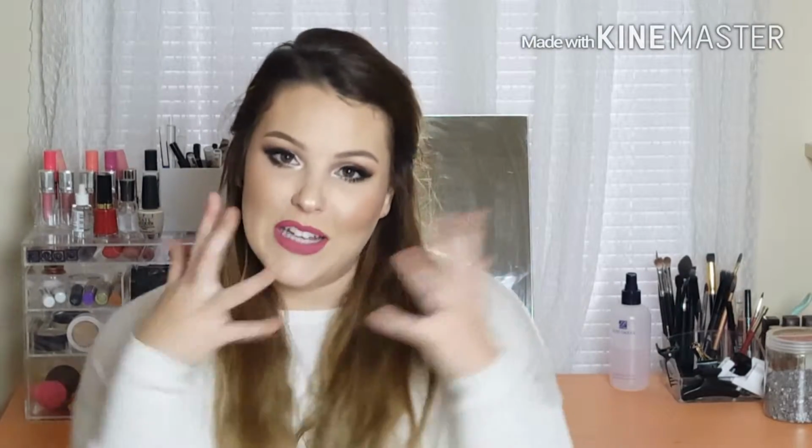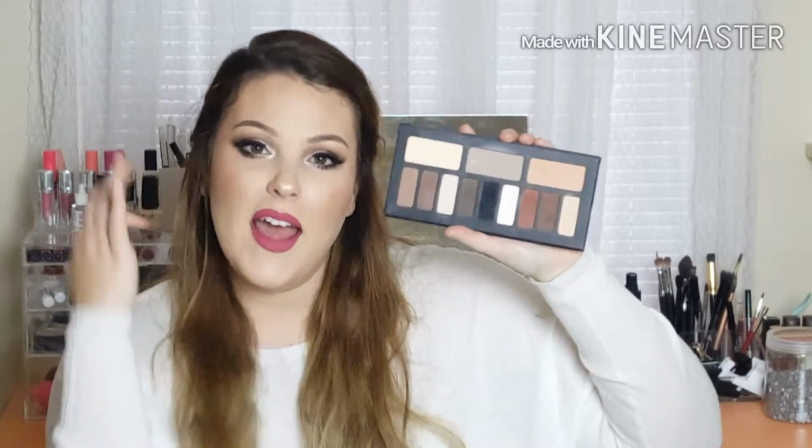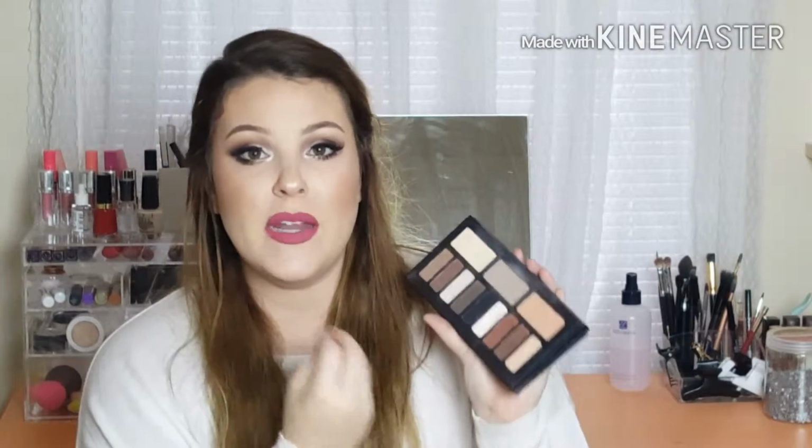So moving into eyeshadow. This was really hard for me because obviously I've used lots of palettes, lots of single eyeshadows. So I wanted to narrow it down to one palette, which was really difficult. Not that difficult. I chose the Kat Von D Shade and Light Eye Palette. As you know, I've talked about this before, this is perfect for everybody. Anybody can use these eyeshadows. Mine has definitely been loved and used a lot. You can do so many different looks with them.